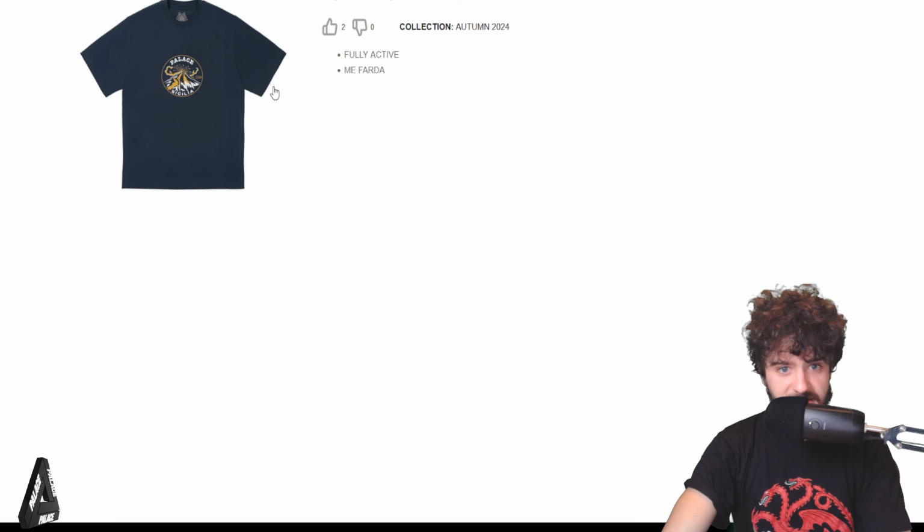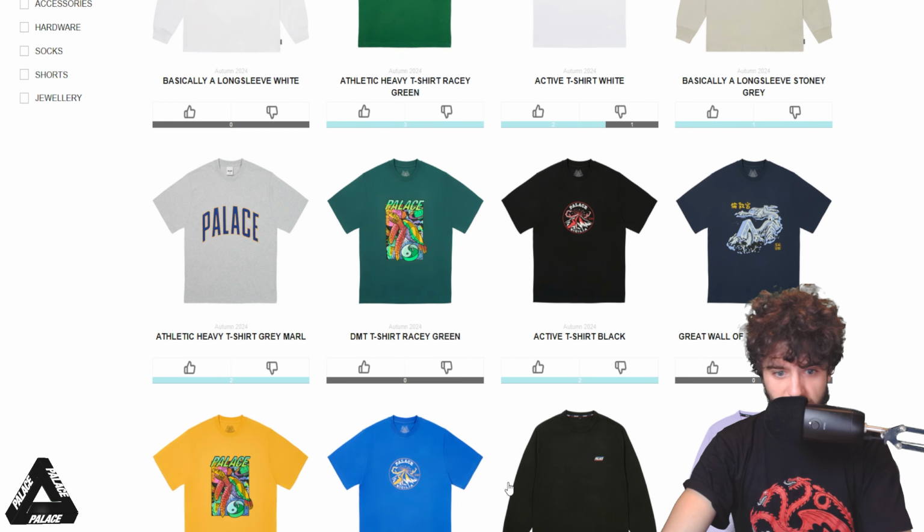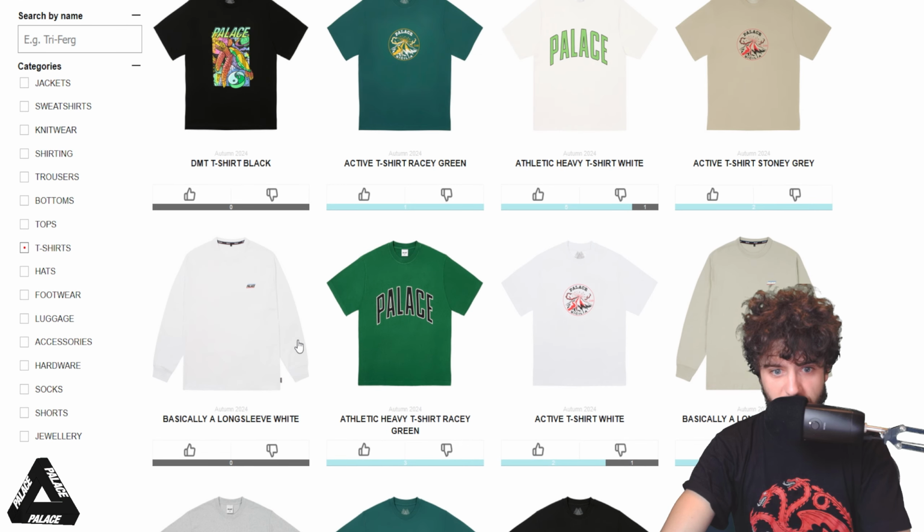And then the active t-shirt, fully active me Farda. Very cool. It's like an active volcano. Palace M334. Is that like 3,340 meters? Cecilia? It's like a Sicilian volcano, maybe? I don't know. Multiple different colorways of these shirts as we scroll up.